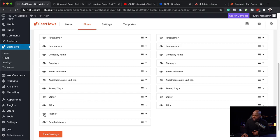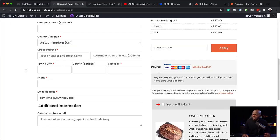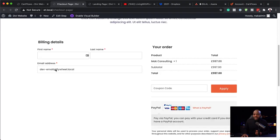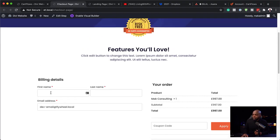So I can just click here on this I. And as I'm doing this, this is going to disable all the stuff that I don't need. And then I can just drag this here to the top, hit save changes. And within a few clicks, I was able to go in and make this change to my checkout page. Now let us refresh this and see what this looks like. And just like that, I've managed to remove all those fields. So all I'm left with now is the first name, last name, and email address.